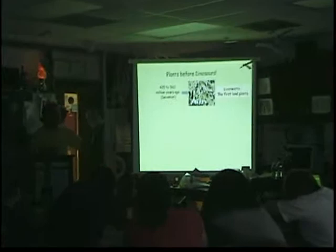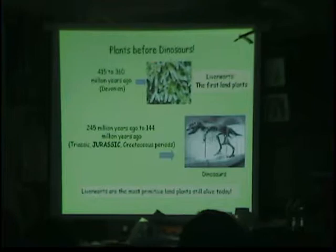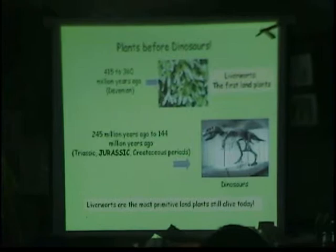These groups of organisms existed way back in our own history. They were the first main plants, and they occupied the Earth some 400 million years ago. So this was way before dinosaurs. Meanwhile dinosaurs evolved and became extinct, but these groups of guys, liverworts and mosses, are still around today.